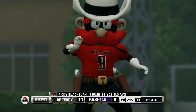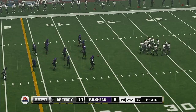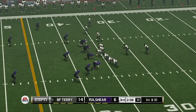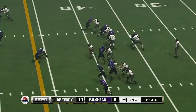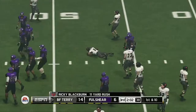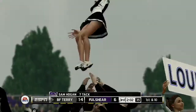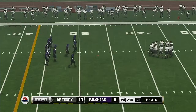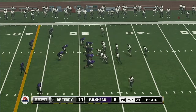Positive yardage. That makes it first and 10. And they make the stop around the 47-yard line. First down. From their own 47-yard line. First down.